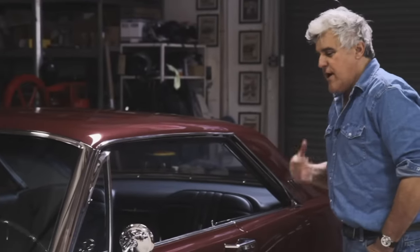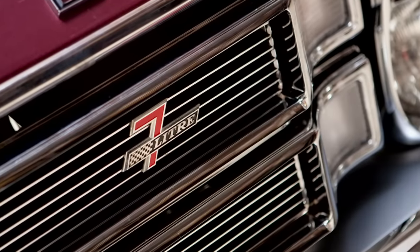But this was the greatest car my dad ever bought. So my goal was to try and find another one of these. And you know, they're hard to find because the 7-liter was a one-year model only. In '67, it was an option package.